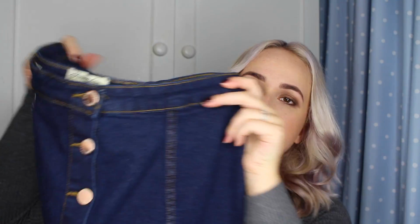The first one is from New Look, and it's a denim skirt. These are everywhere at the moment, and it looks like this. It's got rose gold buttons and then 2 panels down the side. It's just a denim mini skirt, and I really like this. It's just something stylish but easy.